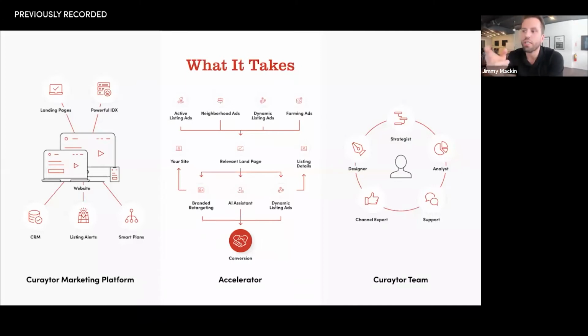The second thing you're going to need is a powerful IDX. Now, we've evolved on this thought over time, Chris, but if you want people to come back to your website, sellers and buyers, you've got to have a powerful IDX, something that competes with, from an experience standpoint, Redfin or Zillow.